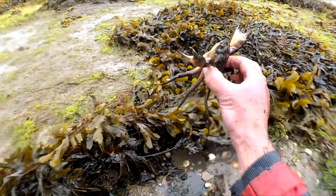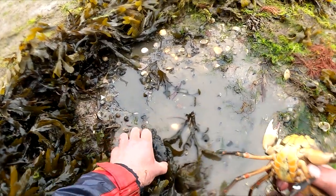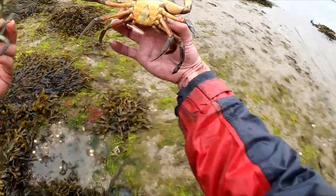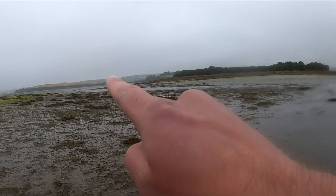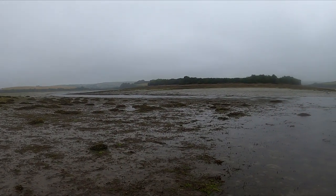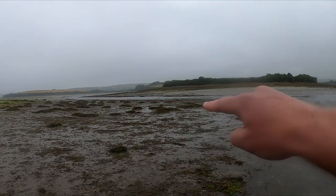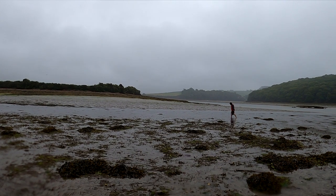Good. Good. Sure, I'm here. The bigger the better, really. I'll take it. Put my bucket down there a minute. I don't know if you can see this little channel here runs along. I'm going to walk up through that channel, see if there's any scallops. Fingers crossed. There might be some.